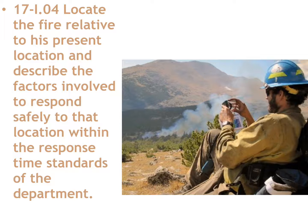Locate the fire relative to your present location and describe the factors involved to respond safely to that location within the response time standards of the department. Okay, first off, let's locate the fire. Well, find the smoke column on the horizon and drive towards it. That one's kind of self-explanatory. Now, assuming that you can't see a smoke column, maybe the wind's blowing too hard, you have dispatch, you have an address. Plug it into a map, look it up on a map, and drive to that location.